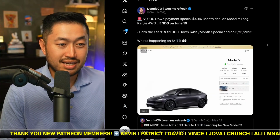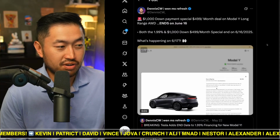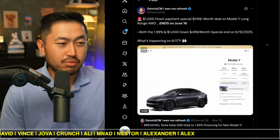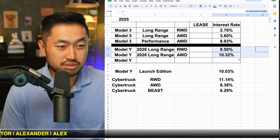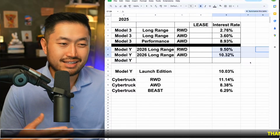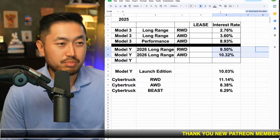But very interesting to see. We still have yet to get the money factors, to see what type of interest rate is on the Tesla Model Y $499 a month deal. But if it's anything like what we've seen in the past, where the interest rate on the old deal was like 10.32%, I bet it's going to be closer to 7 to 8%, which is of course still not as good as 1.99% financing.